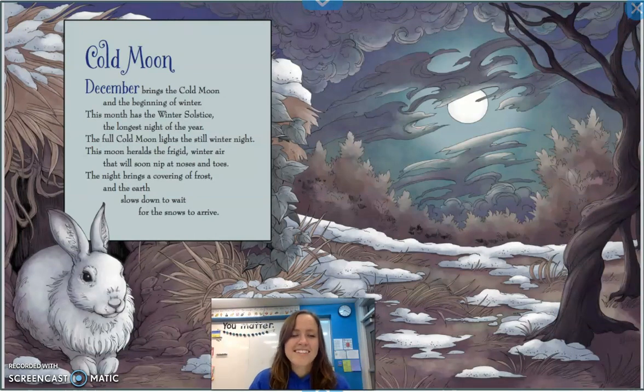Cold moon. December brings the cold moon and the beginning of winter. This month has the winter solstice, the longest night of the year. The full cold moon lights the still winter night. This moon heralds the frigid winter air that will soon nip at noses and toes. The night brings a covering of frost, and the earth slows down to wait for the snows to arrive.